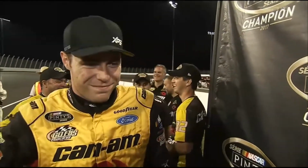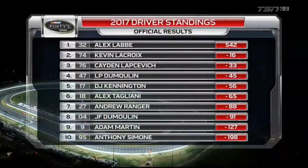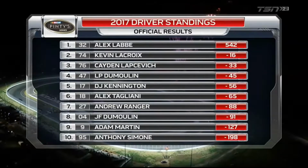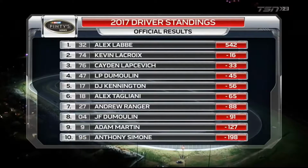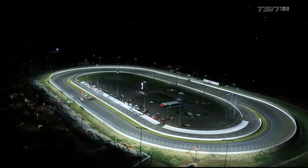Congratulations. There he is, ladies and gentlemen, your 2017 NASCAR Pinty Series champion, Alex LeBay. And there's his girlfriend, Valerie. You see Mario Gosselin just in behind, his second Pinty Series championship. Caden Lapsevich, third place in points. We saw how upset DJ Kennington was. He fell back to fifth. JF Dumoulin sneaks in for fourth. Solid season for the 04 of JF Dumoulin, coming home eighth, and Clinton's with the ninth place finisher in points.